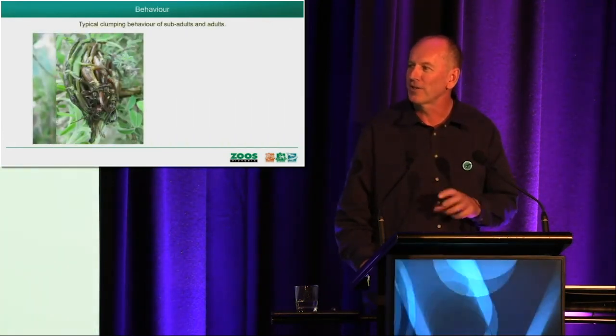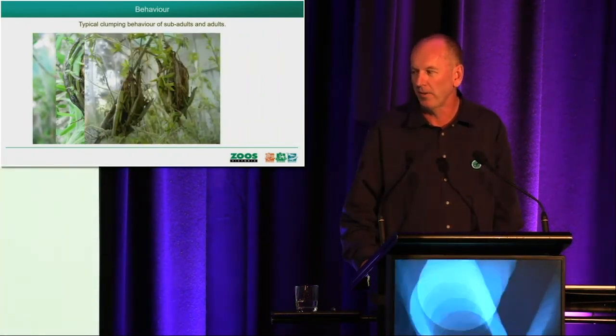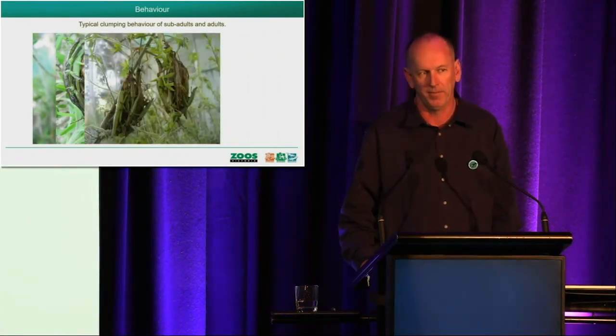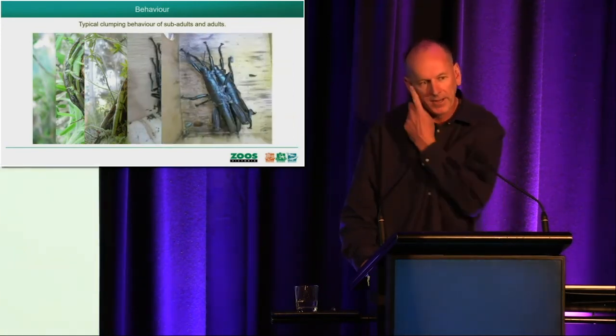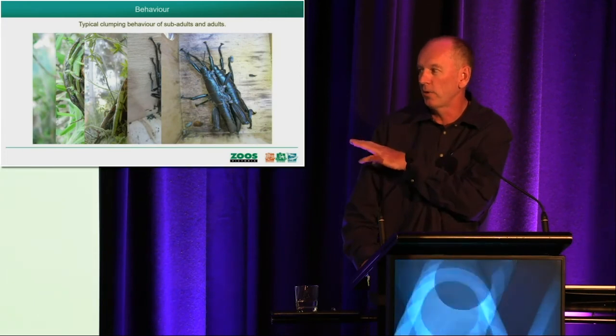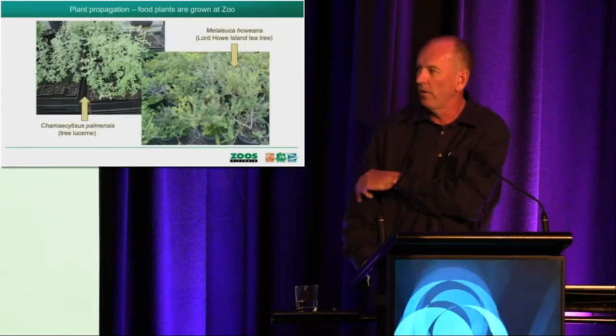So the first month or so, they're sort of by themselves, and then they start this clumping behaviour, and they keep that behaviour up, very, very communal. And then if you have a pair together, this is the behaviour that you'll see. The male will usually be on top of the female with his legs over her body.